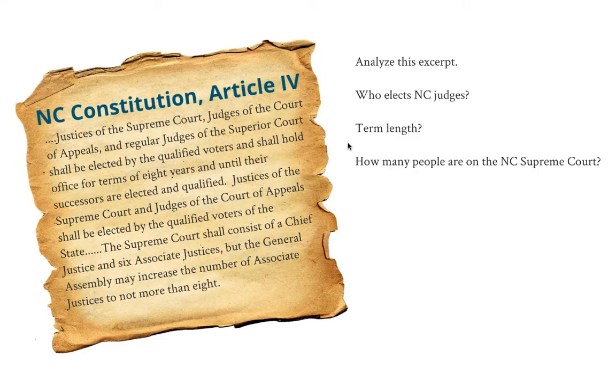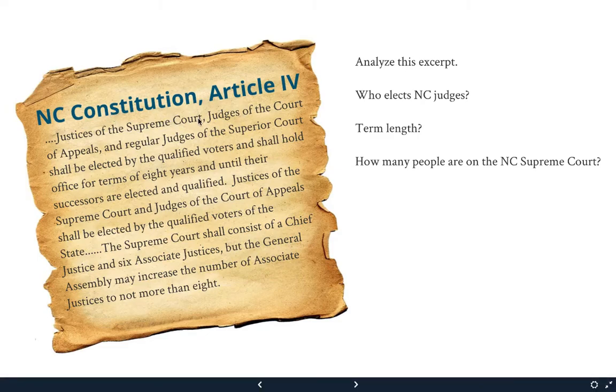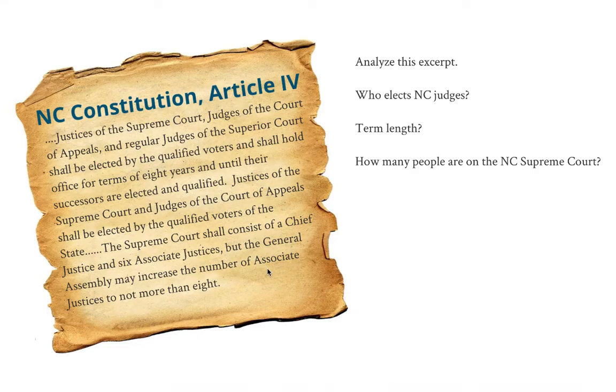And in the North Carolina Constitution, Article 4, it says that justices of the Supreme Court, judges of the Court of Appeals, and regular judges of the Superior Court shall be elected by the qualified voters and shall hold office for terms of 8 years and until their successors are elected and qualified. Justices of the Supreme Court and judges of the Court of Appeals shall be elected by qualified voters of the state. The Supreme Court shall consist of a Chief Justice and 6 Associate Justices, but the General Assembly may increase the number of Associate Justices to not more than 8.